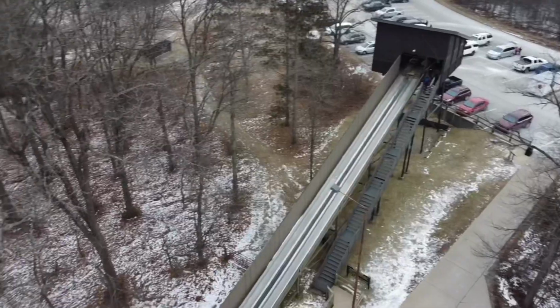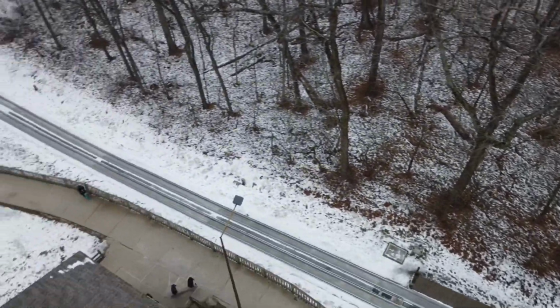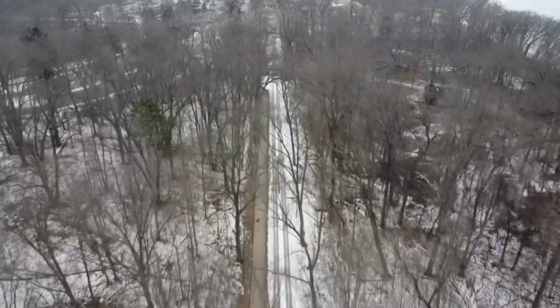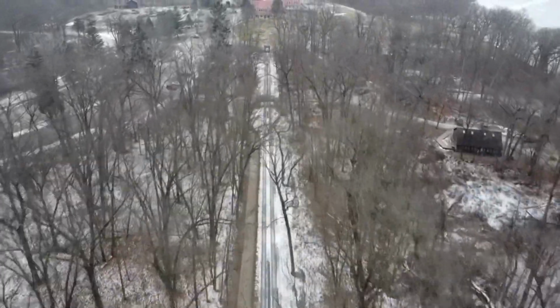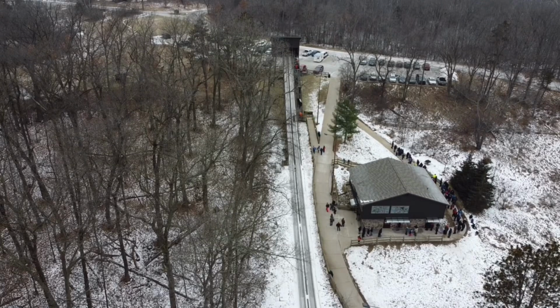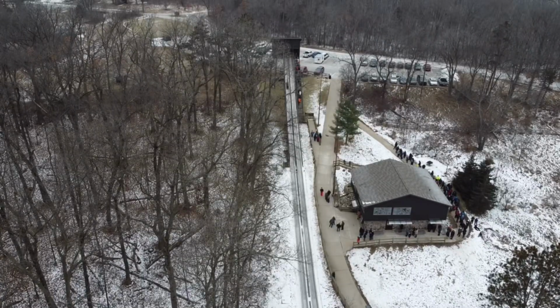The Toboggan Run was built in 1935 by the CCC, the Civilian Conservation Corps, as a source of entertainment for the workers. They added a second track in 1940. It has a 90-foot vertical drop, and it's over a quarter mile long. The total ride lasts from 20 to 30 seconds.